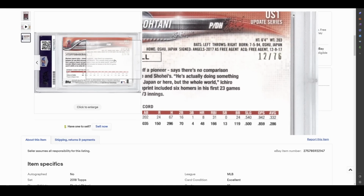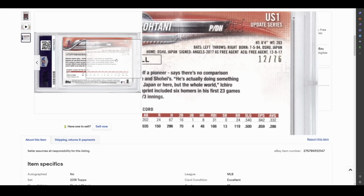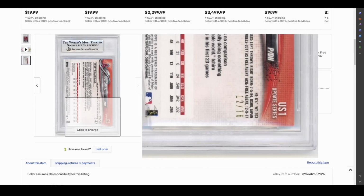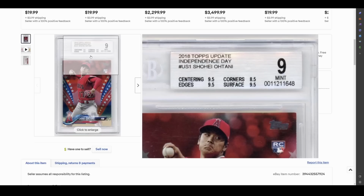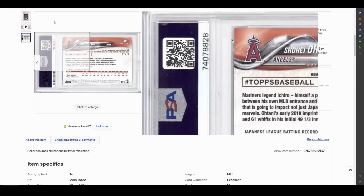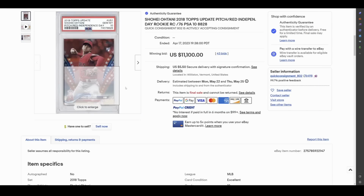Let's look here. Wait a second. Hold on now. What does that say? That says 12 out of 76. Wait a second. This is 12 out of 76. This is a BGS 8.5. I'm sorry, this is a BGS 9 with an 8.5 corner. What the hell? What happened here?